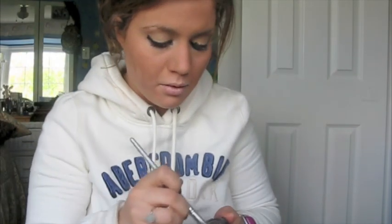Then you take a black eyeshadow. I have to find it. Shit. Okay, whatever. Take a black. This is what you would wear to school if you're one of my friends. Okay? Then you're gonna put mascara on. Really light lips, like I said. The lighter the better.